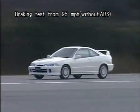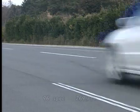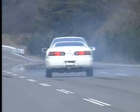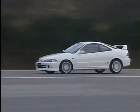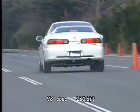And now, the full braking test from about 95 miles per hour. The 96 model marked about 270 feet. And the 98 model, with its bigger rotors, stops at 230 feet.